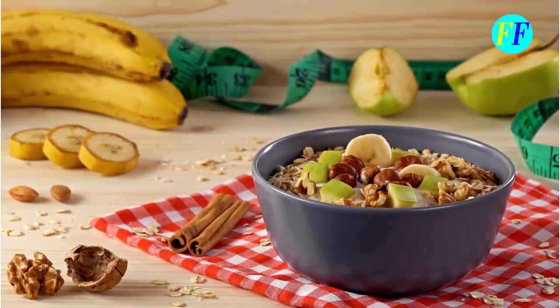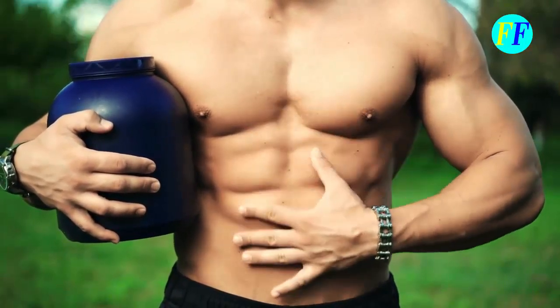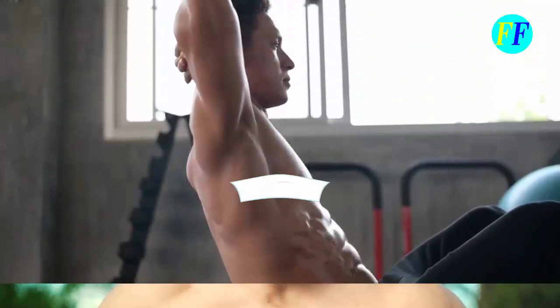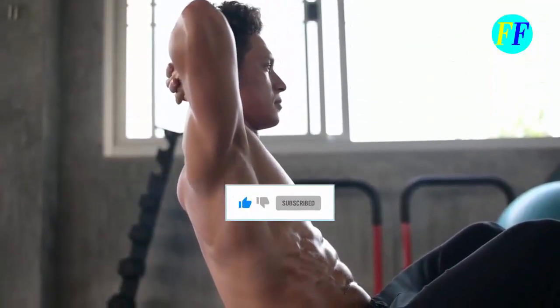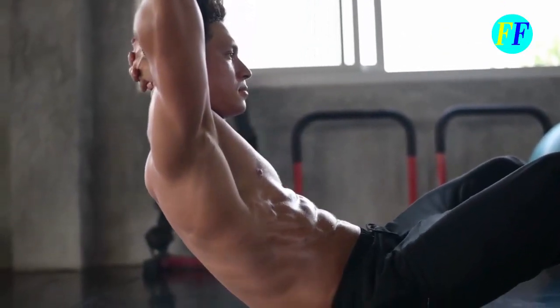So there you have it. These are the 5 exercises and diet tips you need to get six-pack abs in 1 week. Just remember to be consistent with your workout and diet, and you will be on your way to achieving your dream physique.